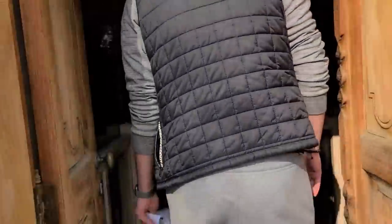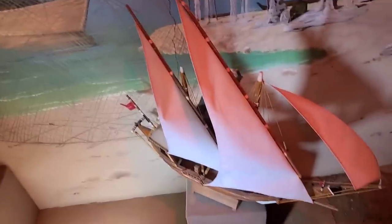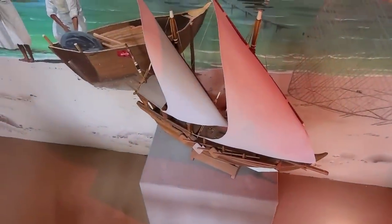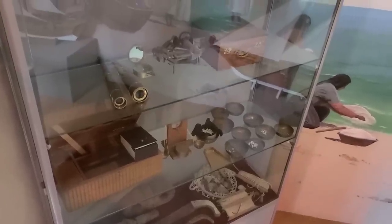Here we have the sea room. What is a sea room? Let's check it. They're showing the ships, I think. Here are some models of ships which were used in the past to search for the pearl. And these are the tools they used also. And some pearl.